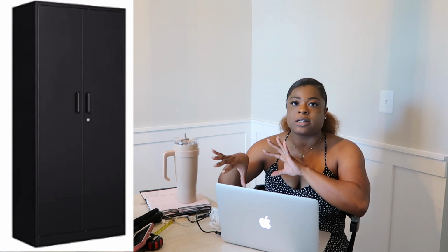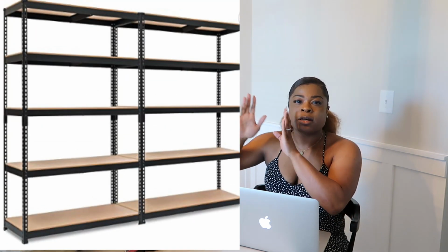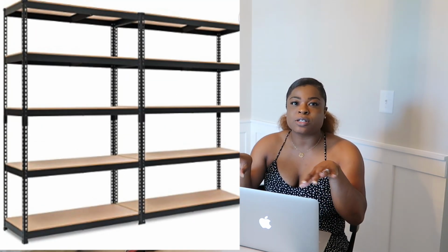So I'm going for all black shelving in the garage. I want the workbench to be black, everything all black, just to keep it neutral and sleek. I am gonna do one closed cabinet, and I'm gonna show you everything I'm thinking of on the screen, the inspo. So it's gonna be just one closed cabinet with two open shelving units.